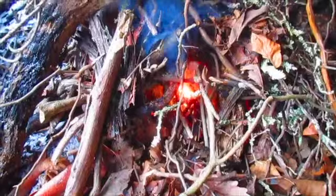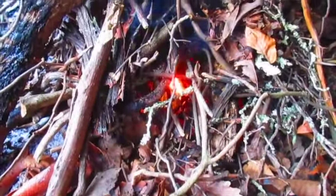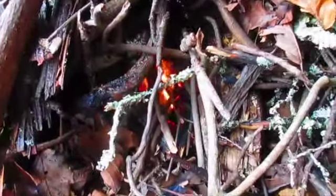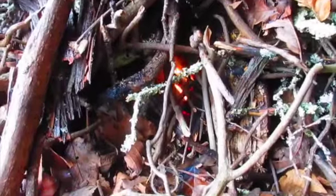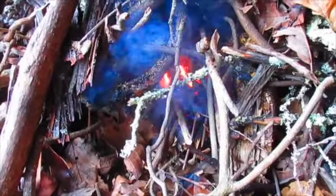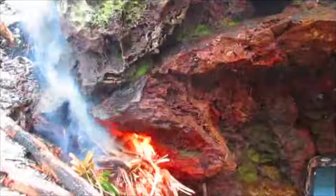Well guys, right there is survival reality. It's been 30 minutes and that wet wood, that's all the fire I've got in that wet wood right now. Even with that fat wood under there. Everything has been rained on for the last 24 hours. And it is windy. You can see how the wind's changing. This fire is really hard to get going.